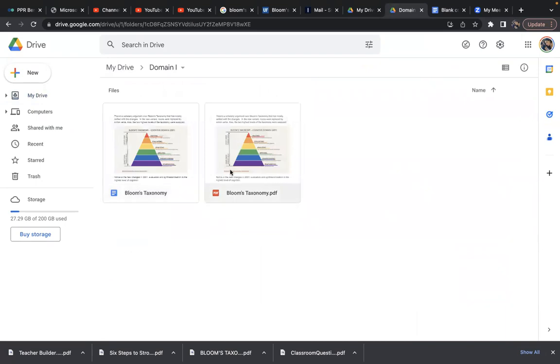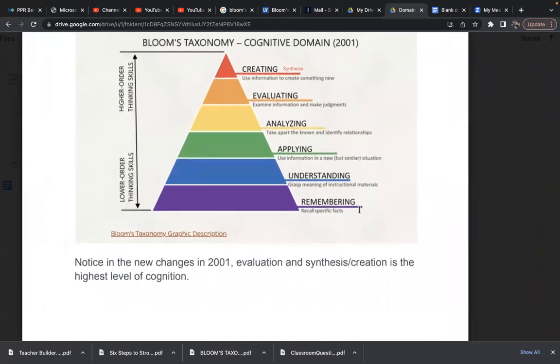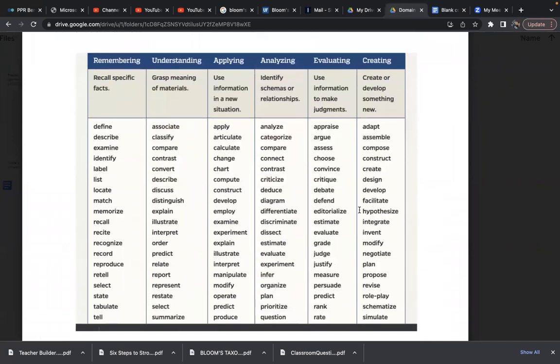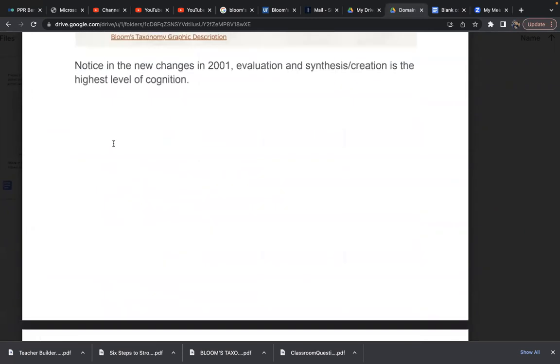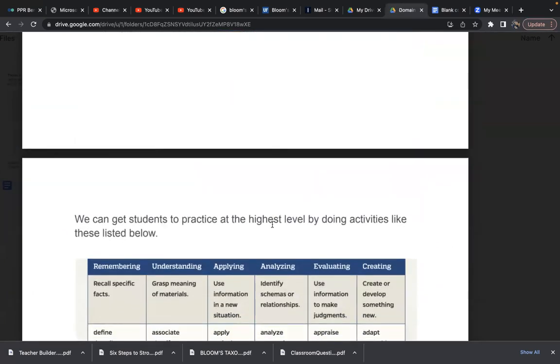So I want you to remember Bloom's taxonomy. Best way of checking for understanding. The reason I bring this up is because there's a lot of action words there. Action words can tell us a lot about the type of activity that they're doing. If they are defining anything or describing it, it's super at the bottom basic level of lower thinking skills. So it's not the best answer.